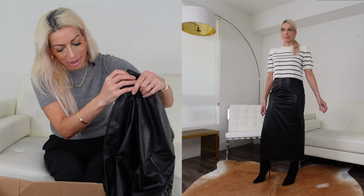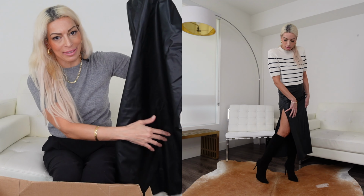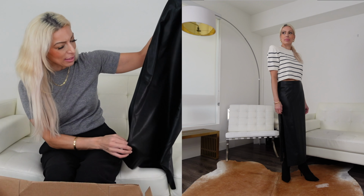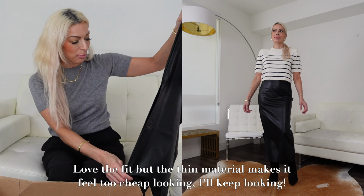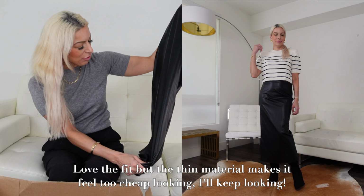Maybe it looks nicer on, and we can dress this up with those fabulous kitten heels. Leather is, of course, a huge trend for the season. That's why I grabbed this to see if I could get something like this. I already have the Mango brown faux leather skirt. It's a pencil style knee length, and I really, really love that one. So I wanted to also get an option for a longer length, and let's see if this one works or not.